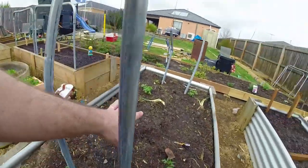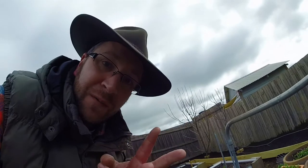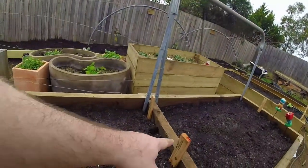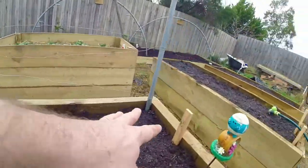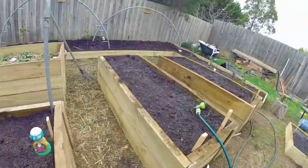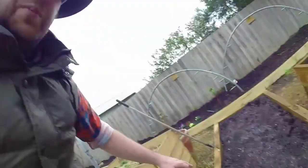Here's our 7 different types of tomatoes. Here's the lads' beds over here. The lads have planted 3 different types of beans, a beautiful purple Dutch pea, heirloom beetroots, heirloom carrots, leeks, more carrots and beetroots, 7 different types of chilies, all the beautiful heirloom capsicums in there. And in this final bed, we've got okra and we've got heirloom eggplants.